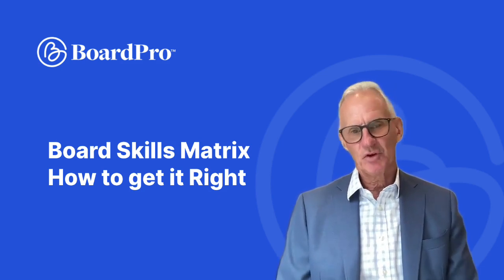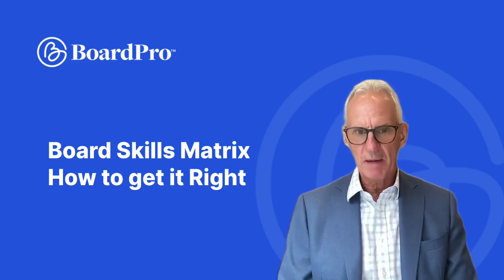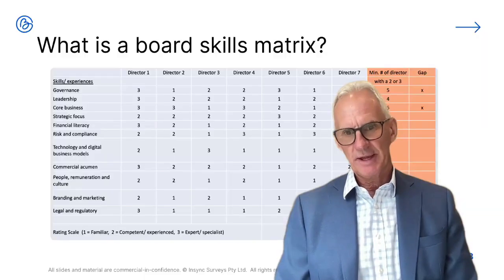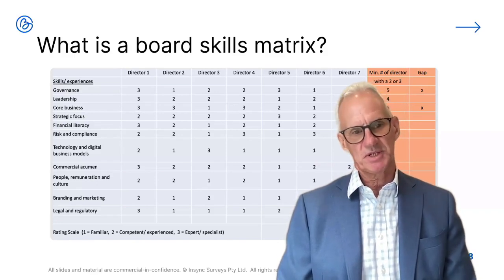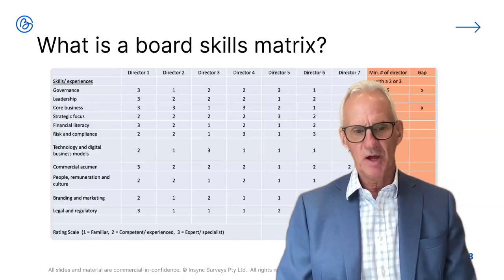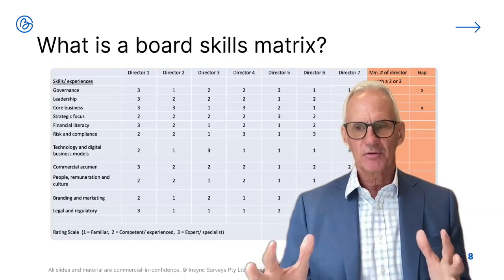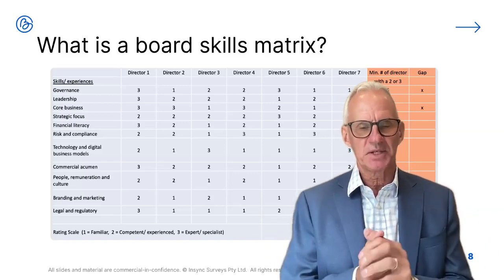So let's start with talking about, well, what is a board skills matrix? Most of us on this webinar probably have seen the grey bit on the left, where we put the director's name, and along the top we put the skills and experiences down the side, and we fill it in with a scale of 1, 2, 3, or 1, 2, 3, 4, or different scales to denote what we are feeling about the skills of each person.